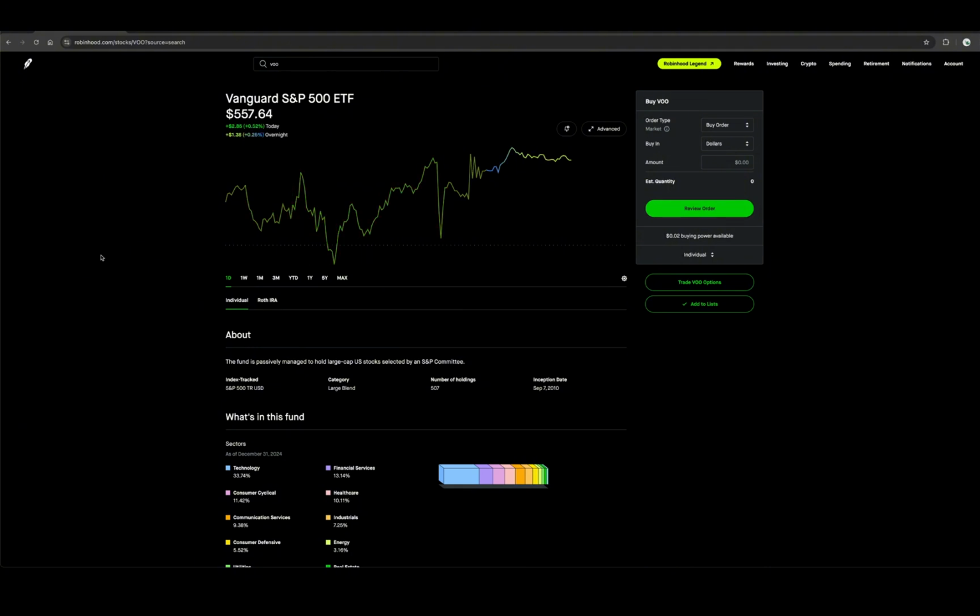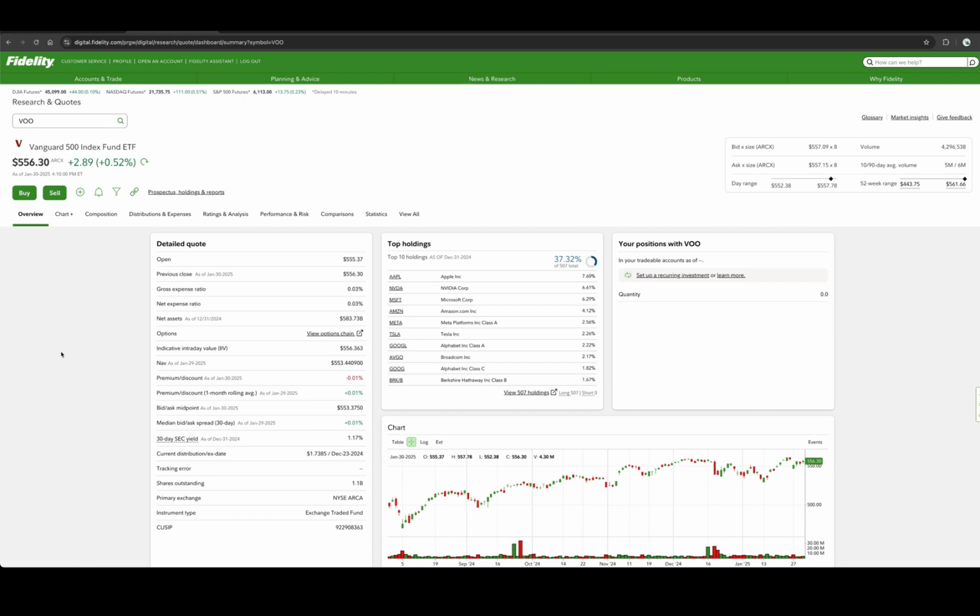Now, if we go to Fidelity, I'm going to show you that right now. It's very different. Now that we are in Fidelity, we can see the overall web page of Fidelity is different than Robinhood. Remember, overnight sessions for Robinhood was 557.64. We're currently sitting at 556.30. So it's an old price. So we don't have the updated price of what it's like on VOO, which is Vanguard's S&P 500 index.